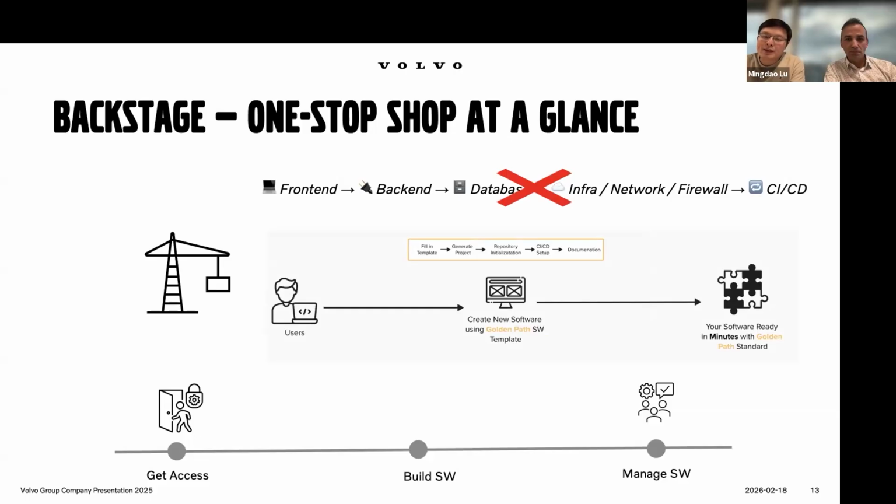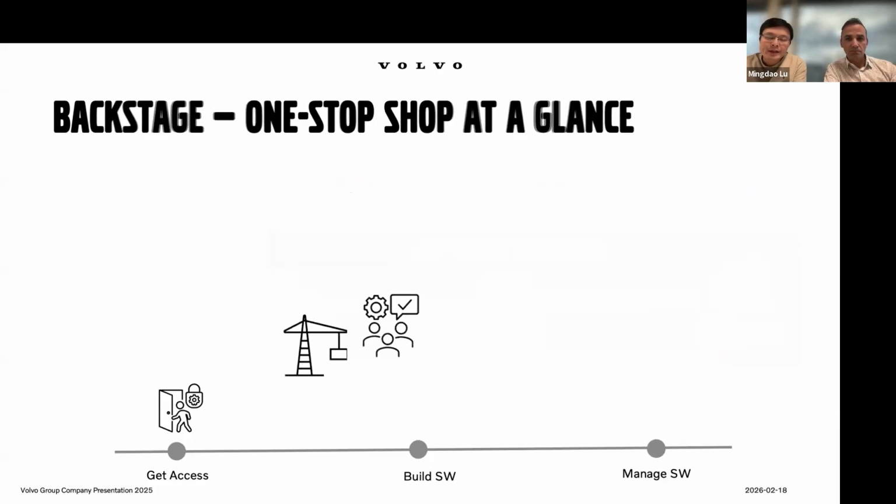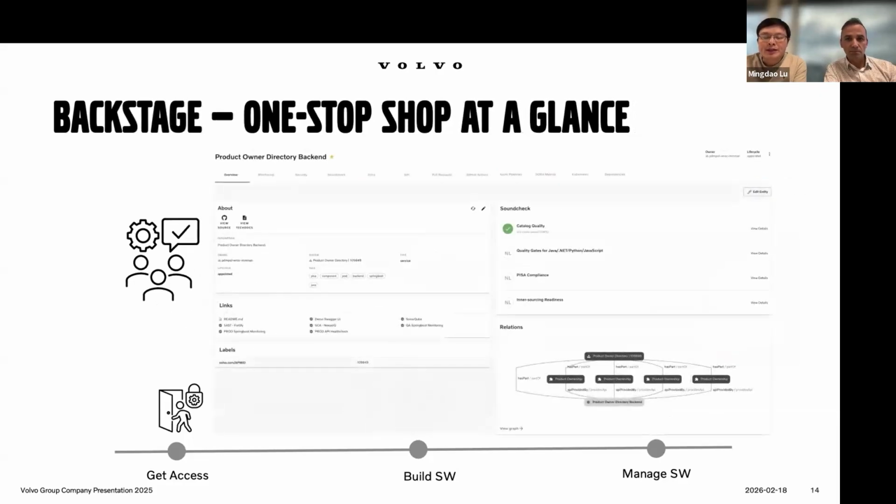We basically build that template with the golden parts from scratch, which means people can create a new web application, like in this example, in a few minutes, fully complying with the Volvo Group internal standard. Then they can focus on building new business or maybe some innovation idea instead of spending time on the infrastructure, networking, and others. And then let's say we build software, and then what's next?